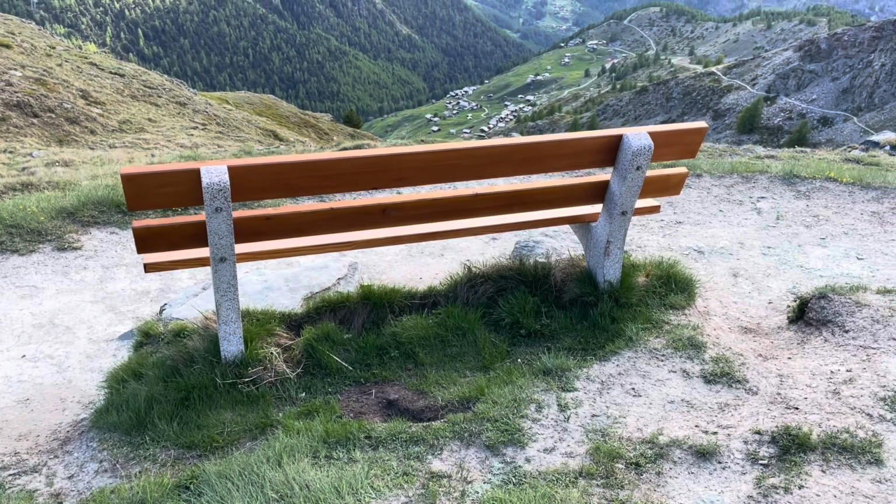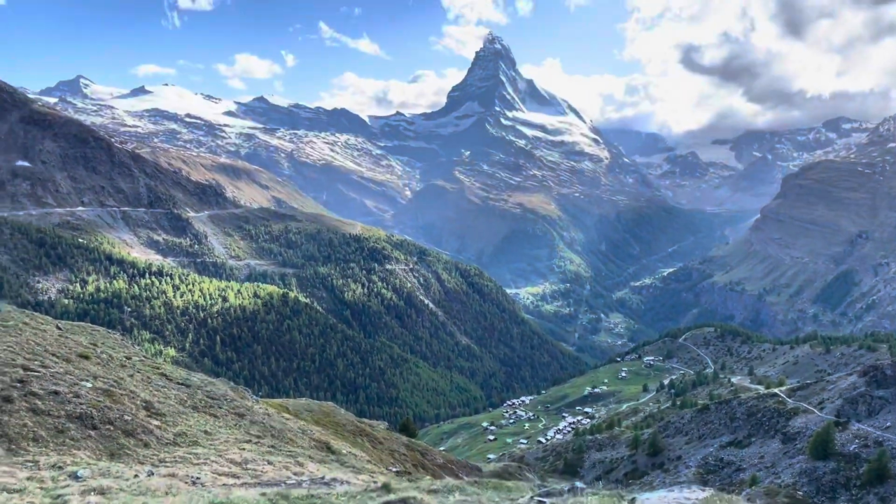This is my favorite bench, I think. This is such a good bench.